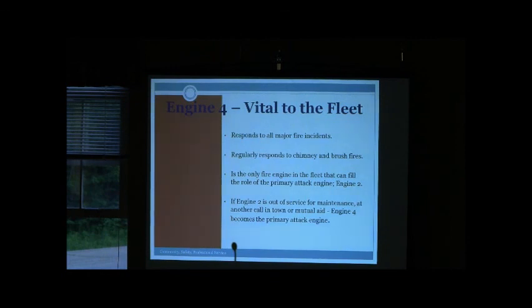These slides are really talking about the need of Engine 4 and why it is important to our fleet. As stated, it responds to all major fire incidents. It regularly responds to chimney and brush fires. In fact, in the winter months, it's specifically set up to handle chimney fires. It is the only fire engine in the fleet, and I guess this third bullet is probably the most critical to us, that can fulfill the role of the primary attack engine, or Engine 2.